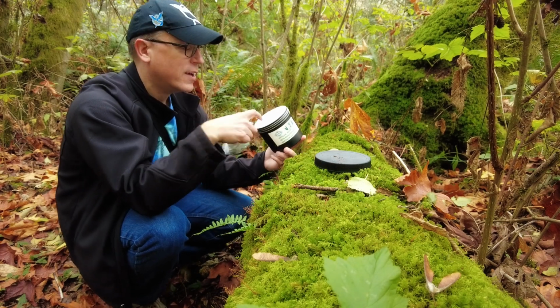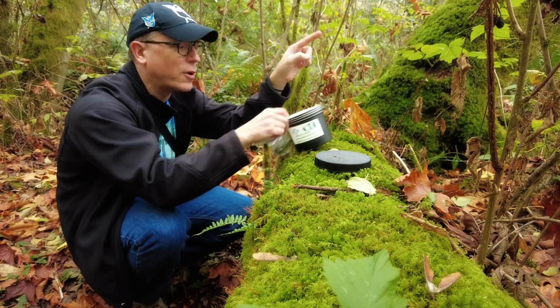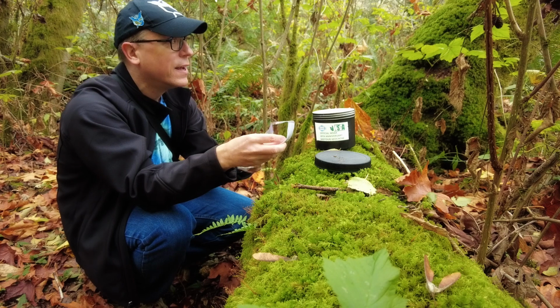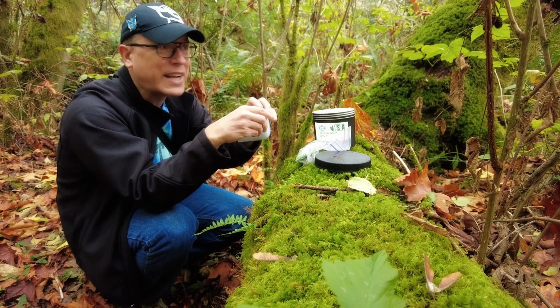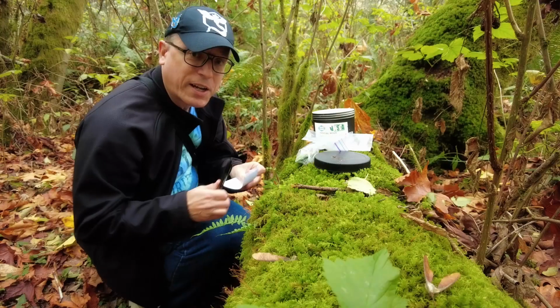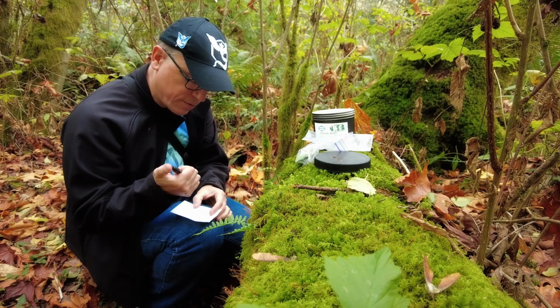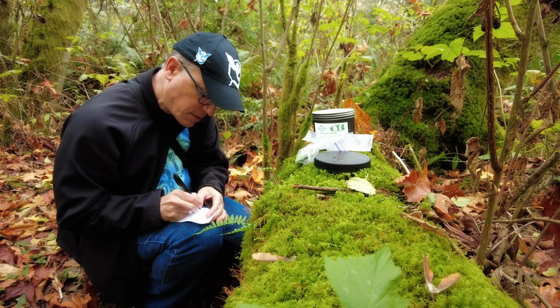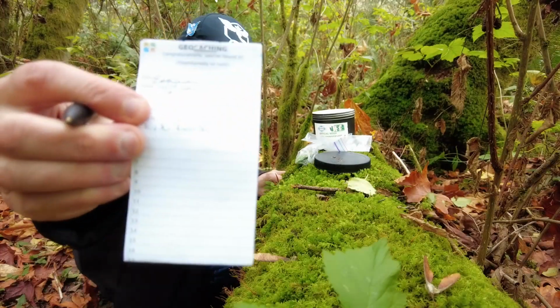Good grief. There's an airport, maybe half a mile down that way, and when that plane kicked in, I thought it was an earthquake. So here we go. I am now third to find on this new cache. Bang!